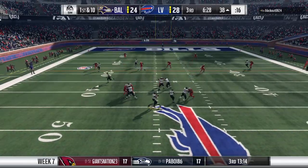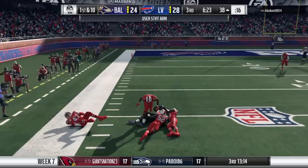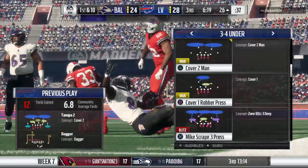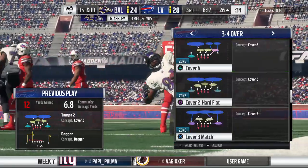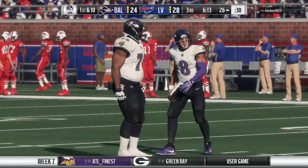From the shotgun, it's Mariota. It's a short one here, complete to his tight end. And he's going to get this inside the 30. 12 more yards there and another first down. Whatever the discussions were at halftime to try to slow down this offense, it has not worked to this point.